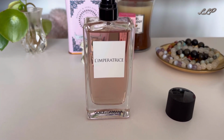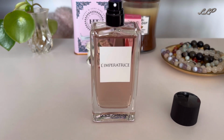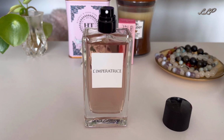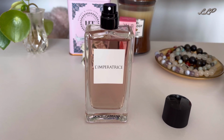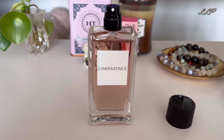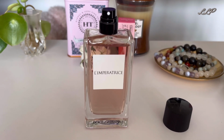This one is so sweet. It is the sweetest of my summer fragrances. I do love it, but I can see that for our hot, humid Brisbane summer days, it might get a bit cloying. So I sometimes think that maybe this should be in my cooler weather fragrances collection. But for the moment, I'm just enjoying it whenever I feel like wearing it.